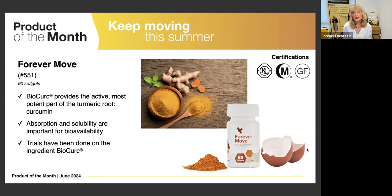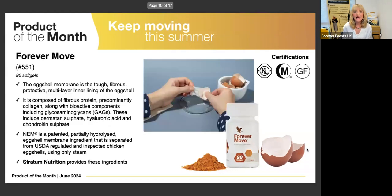So alongside having the BioCurc, we have another ingredient, which is actually something called NEM, natural eggshell membrane. You can see on the slide the actual name there. And what's interesting, if you look at BioCurc and you look at NEM, these ingredients are both provided by Stratum Nutrition. So once again, what do we do all the time? We search the globe, we search everywhere for the most powerful ingredients that we can add into our products.